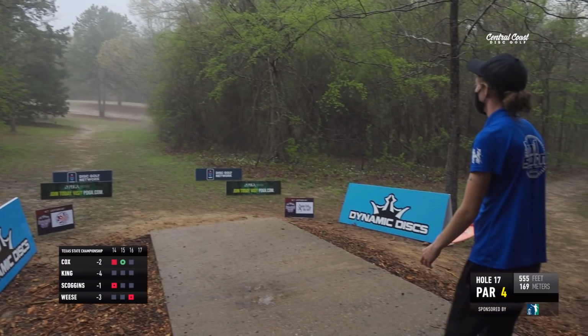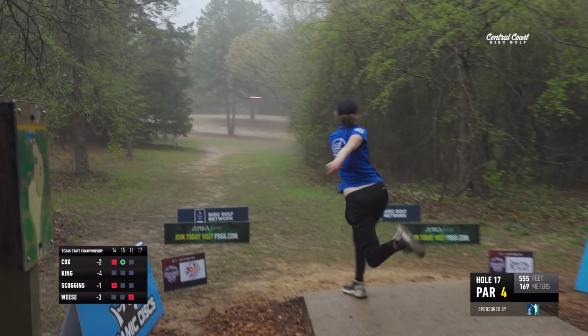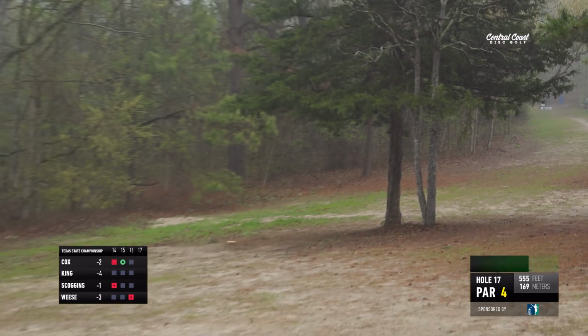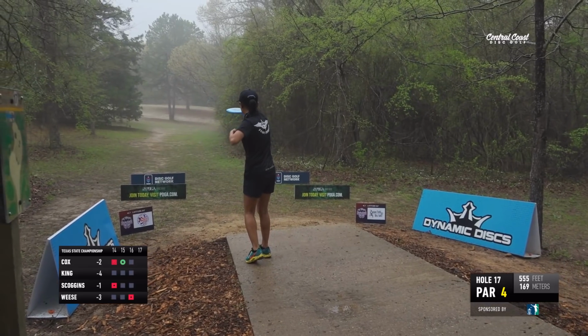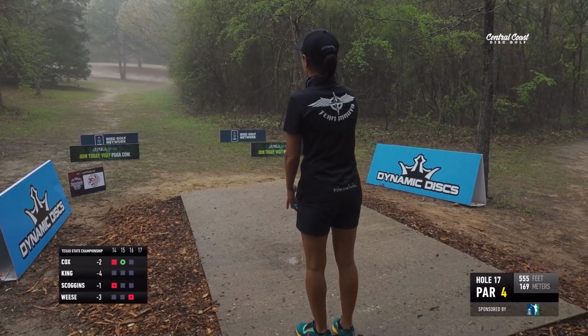Not the friendliest spot, especially right by that tree. Yeah, good drive, though. Haley throwing the turning shot. That's her stalker again. That's good. She probably has a sidearm approach. Yeah, the angle isn't the straightest to the basket from there.